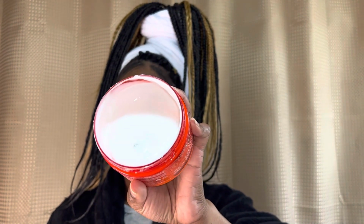So I am aware, speaking only to the comments that come from me all the time, I am very aware that this is a product for natural hair. I am aware that this product pretty much curls natural hair with other products as well. Let me read the rest of it. Defines, softens, and moisturizes. So I am a big fan of Cantu products. Very big fan of them.